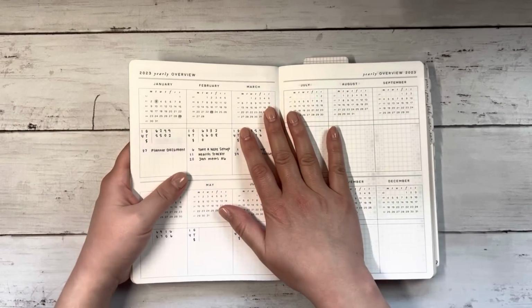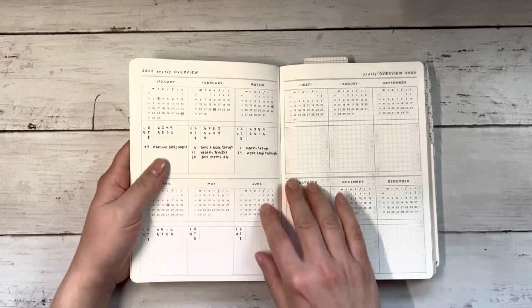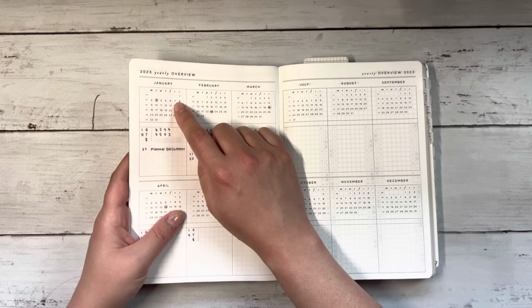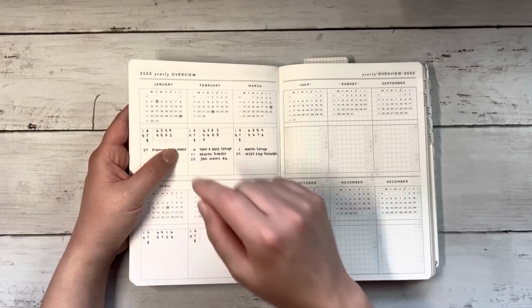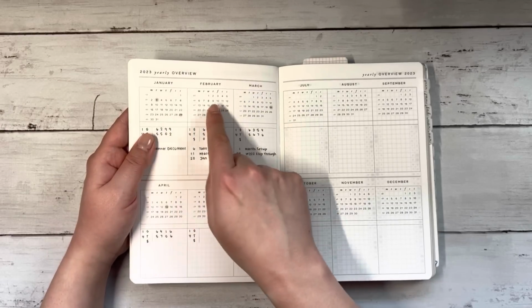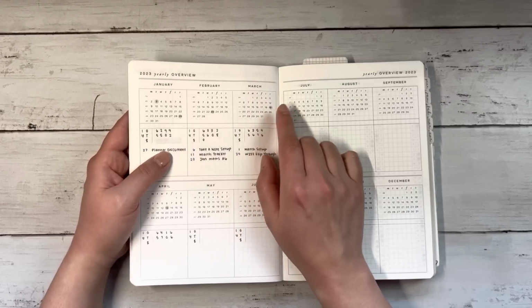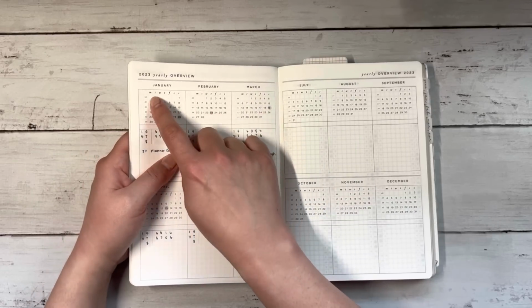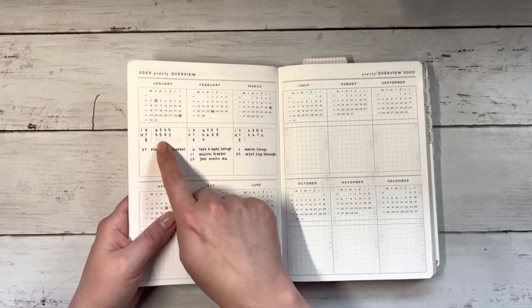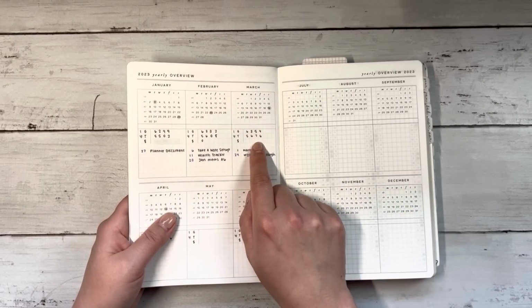And so on her yearly overview, she has 6 months per page here, a little monthly calendar, as well as the week number here. I'm using this in a couple of ways. I'm using the mini calendars to track my cycle. So this is just done with a Zig Clean Color Dot, but I might just use whatever I have on hand. And then I'm also doing some social media tracking here.